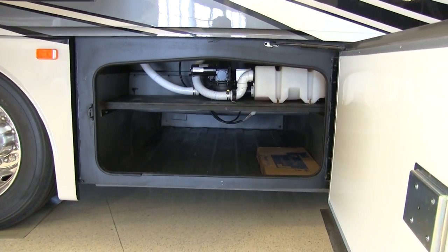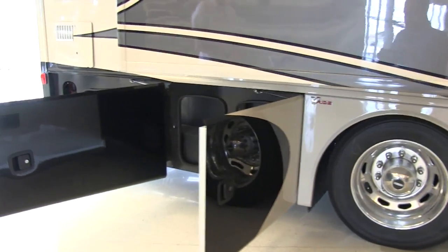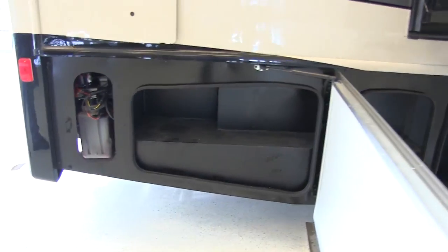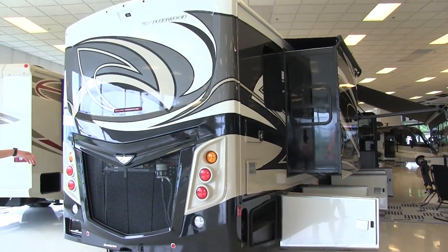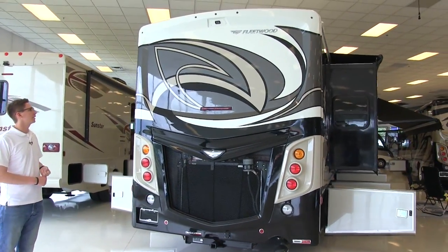Coming back, you see a little bit of your fluid tanks and another storage compartment for you. Coming back, you get a little bit more. They really try to pack it in the basement for you. One nice slide with tinted windows. On the back here, LED lit with microphone and backup camera.